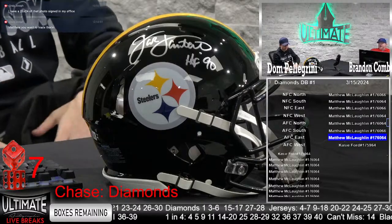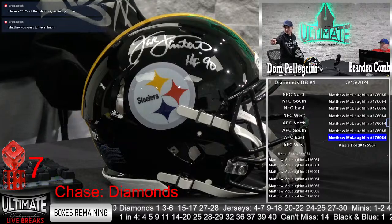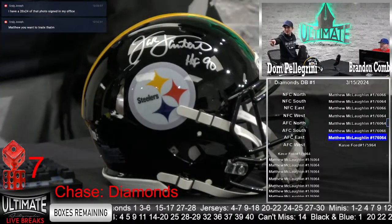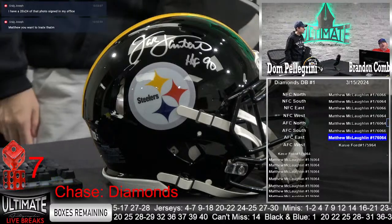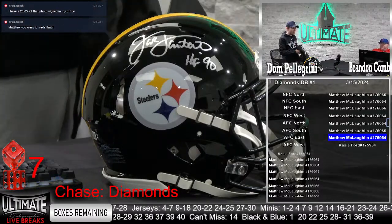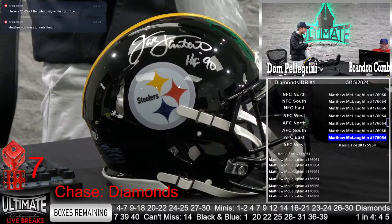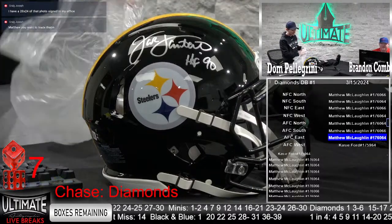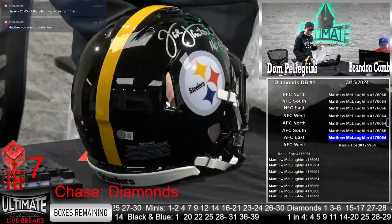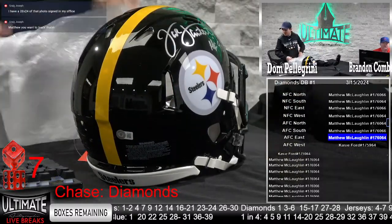And that's what you get here as opposed to other rooms, the fact that our filler hits are guys like Jack Lambert. Craig says, I have a 20 by 24 of that photo signed in my office. There you go. I remember seeing that photo as a kid and thinking, who is this man? Because he looks like the baddest football player ever. It was Jack Lambert on the Steelers. Those Steelers defenses, when you think of Pittsburgh, you think of the Steel Curtain.